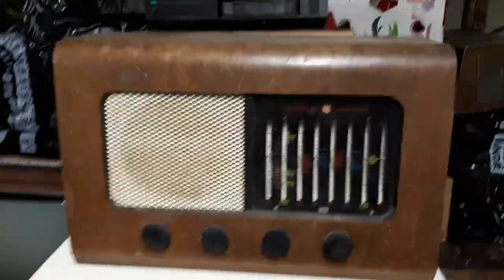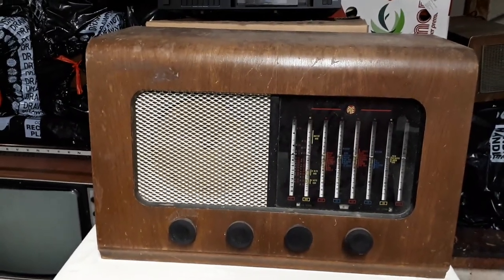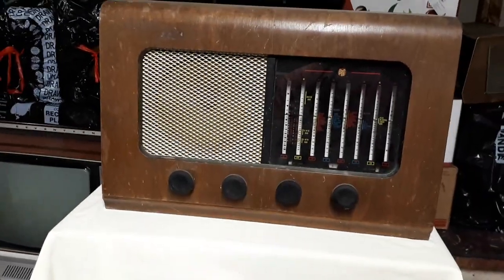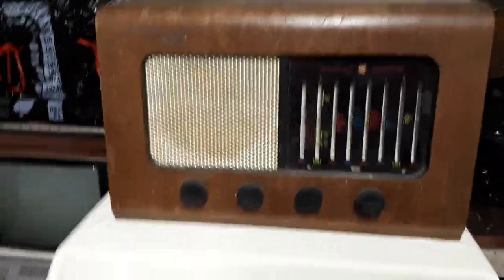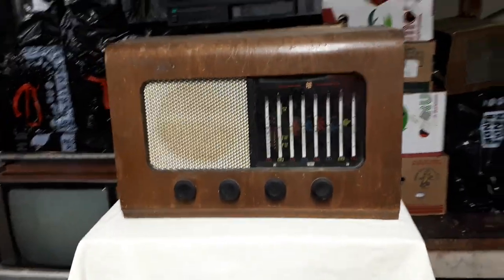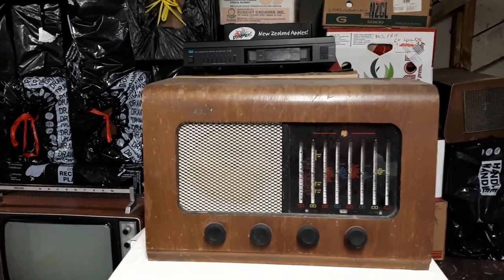So this is a New Zealand made Pye radio, probably based on an English one. Earlier in the month, I actually restored an English model which looked pretty much like this, but it was from the 50s. This uses rimlock valves in it, and it's in reasonably nice condition. I've had it for quite some time, over quite some years. So I might get around to restoring that one day.